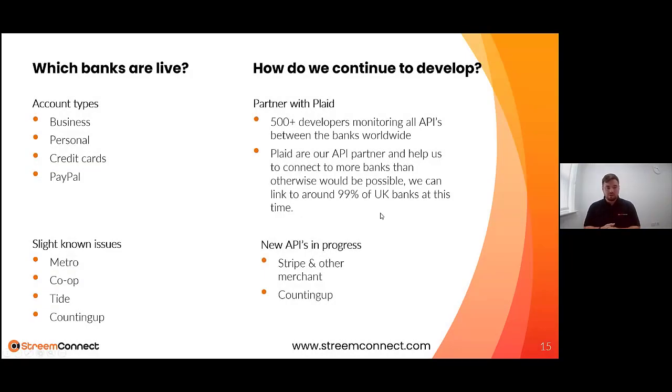Now, the next screen is a brief overview of the banks and the partnerships that we have. So the following account types are accepted and set up: most business accounts, most personal accounts, if not all, credit cards and PayPal. And we are working on building an API into acquiring banks such as Stripe, Clover, and so on. So we've got that full visibility.